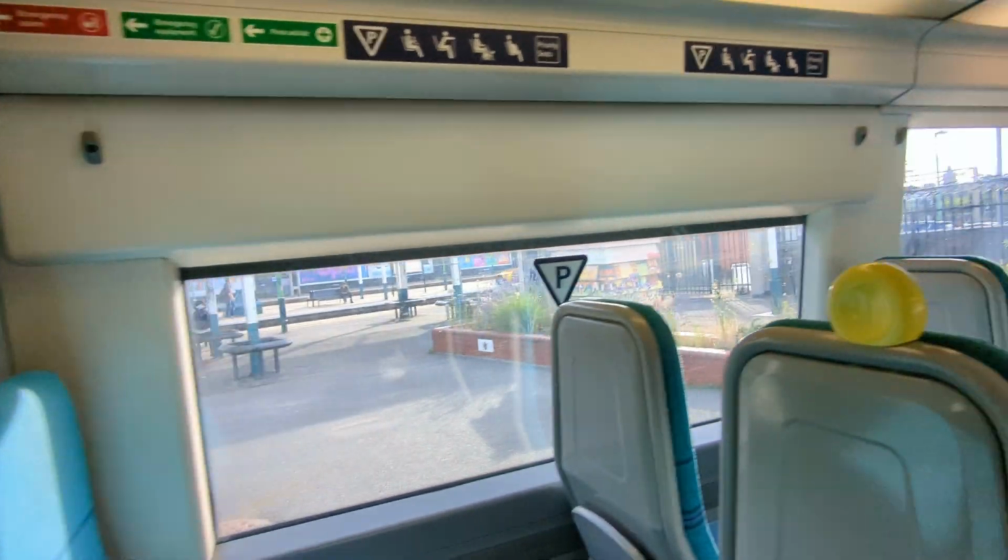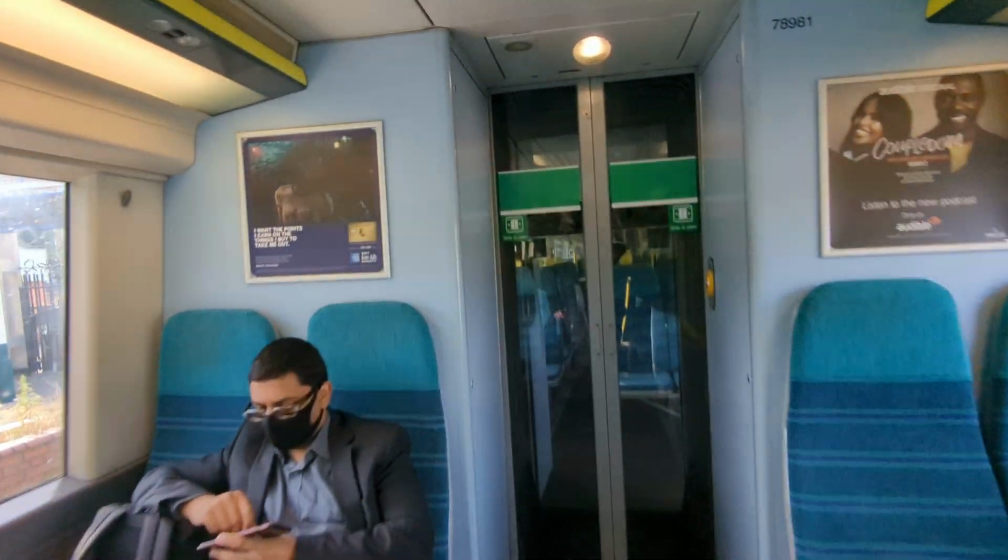See it? Say it. Sorted. Here at Watford Junction you can change for the London Overground as well as London Northwestern Railway and Avanti West Coast services. There's also bulkhead seats. This one has little to no legroom. This one has plenty of legroom available.